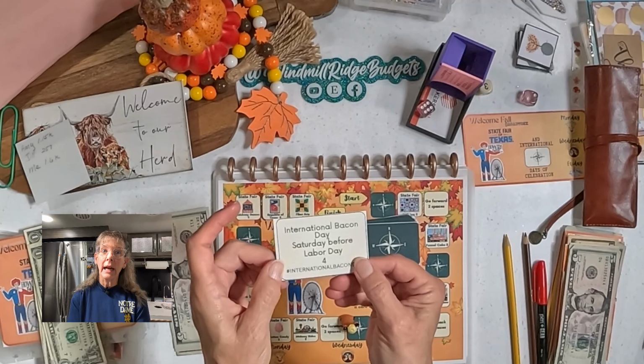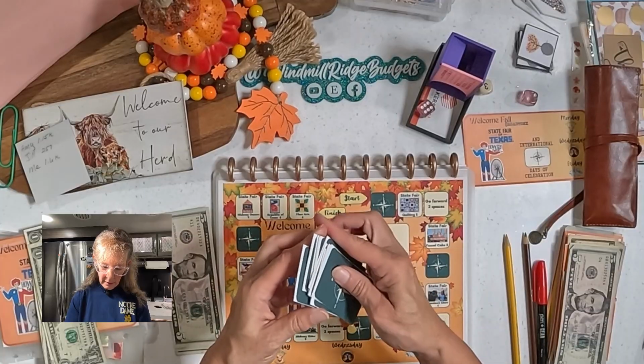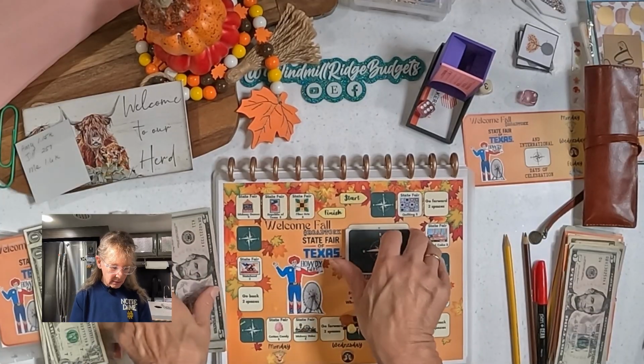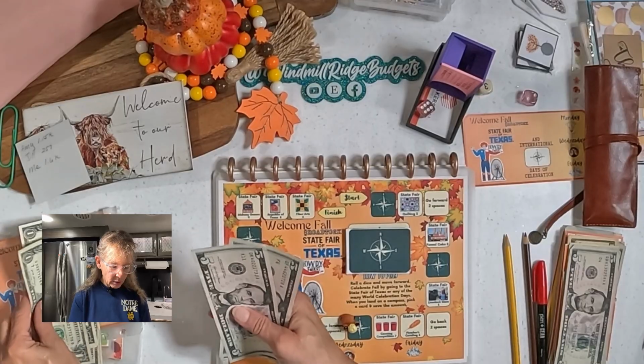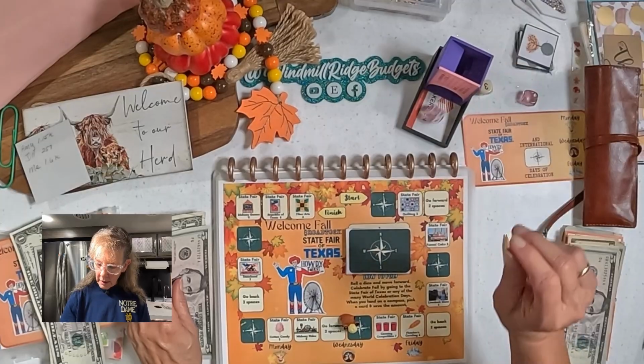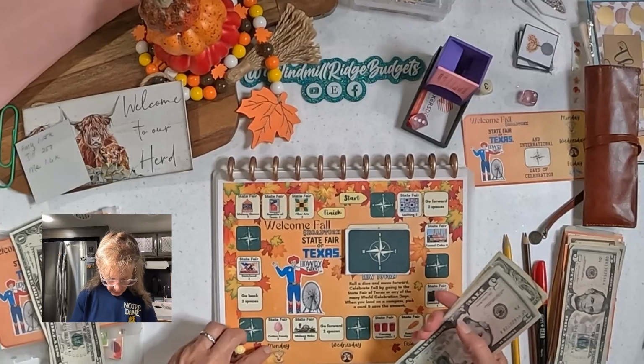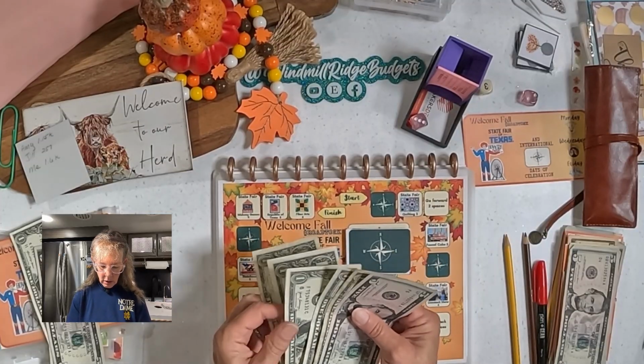International Bacon Day. The Saturday before Labor Day. Yes, bacon. Yes. You can't go wrong with bacon. I'm going to take one back and give a 5. Cannot go wrong with bacon. 1, 2, 3. Cotton candy, and that's how much? 3. 1, 2, 3.